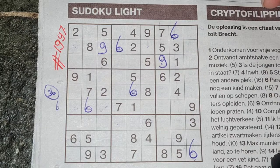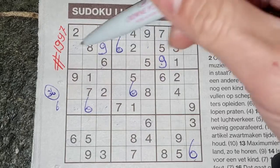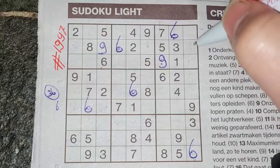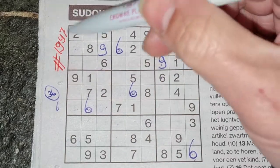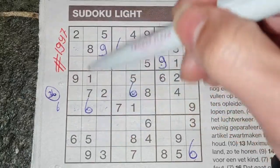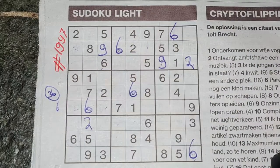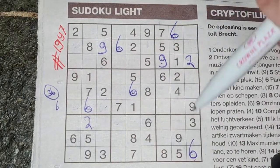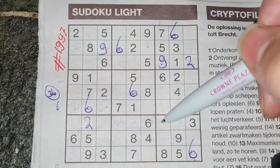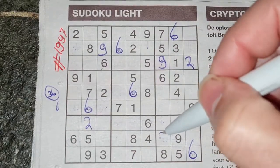How about the number 2 in this row? The first row, 2 in the second row. So in the third row, the only place for a 2 should be there. 2 in the first column, 2 in the third column. So the column between, the second column, the only place for a 2 should be there. 2 in the last column, 2 in the column next. So in that column, the only two places for a 2 should be here or there. We see there 2, no 2 there, 2 should be there.